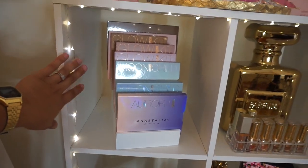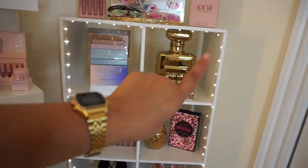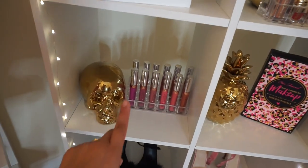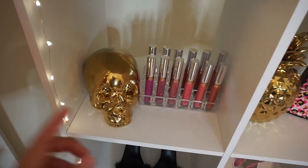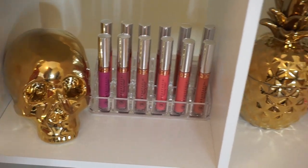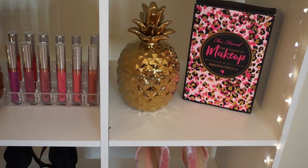These lights, by the way, I purchased from Pear Imports. This is, I believe, the 10 foot, and I just taped it around, and these were about, I think, $20. Then on the bottom here, I have all my Anastasia lippies, and then this gold skeleton I got from TJ Maxx. Any lip organizers that you guys do see, I purchased them from Amazon or TJ Maxx. Then to the right, I have a gold pineapple and just a Too Faced The Power of Makeup by Nikki Tutorials palette.